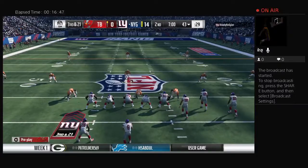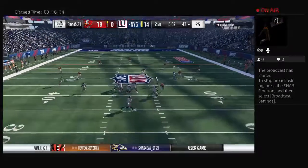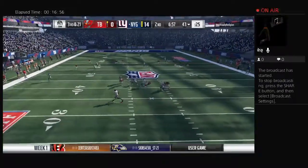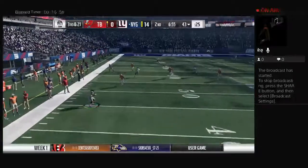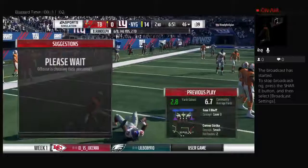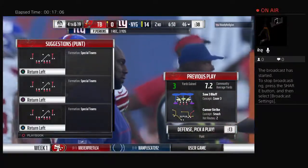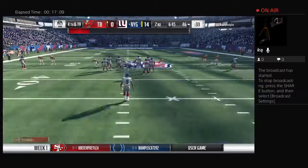All right, here we go. Looking to throw. Dancing to his left. A dump off to the flat for Perkins. And he will be hit with a lot of force and spun down. Call it a gain of 3. And that's going to bring up a 4th down.